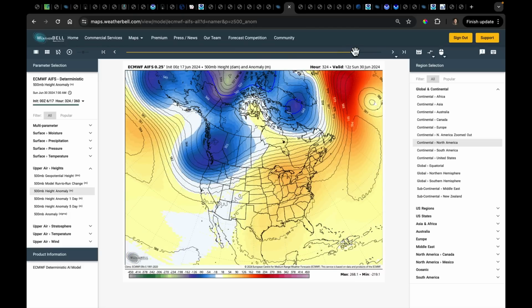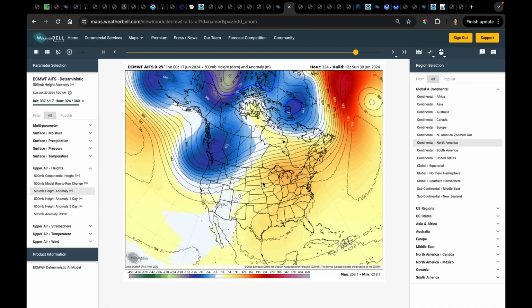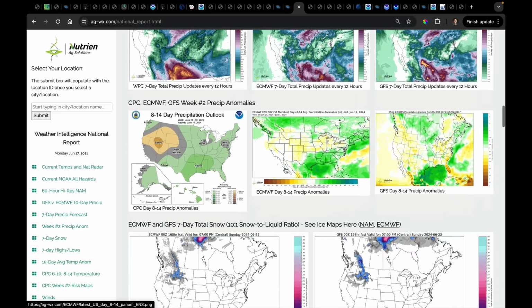Did you notice what happens here at the end of June? We start to rebuild that ridge back into this area. So we get back into where I just drew, didn't I? That's what we did at the beginning. So I think we're going to see this happening more often than not as we go forward in this pattern. And that's why the models are going to struggle with the week 2 outlook.